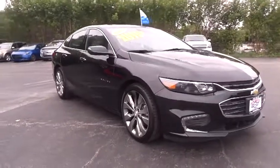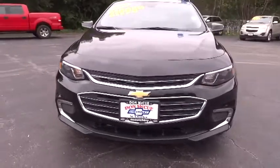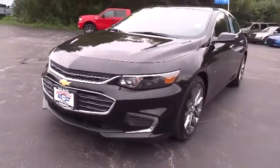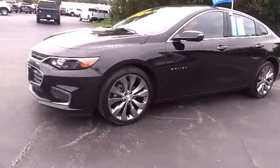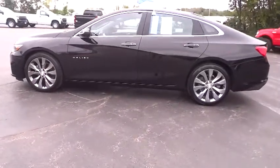You are going to love the 2016 Chevrolet Malibu. A combination of performance and fuel economy, the Malibu is a great commuting car. This vehicle has less than 30,000 miles. Here are some of this vehicle's great options.